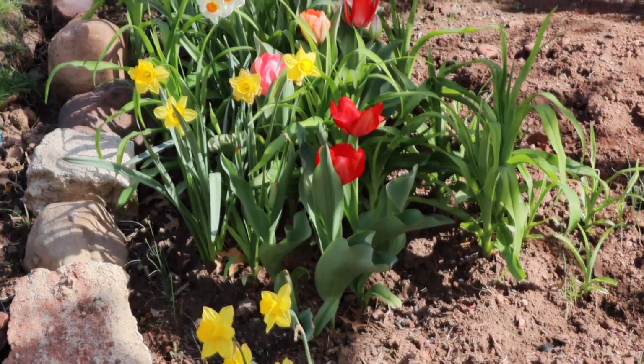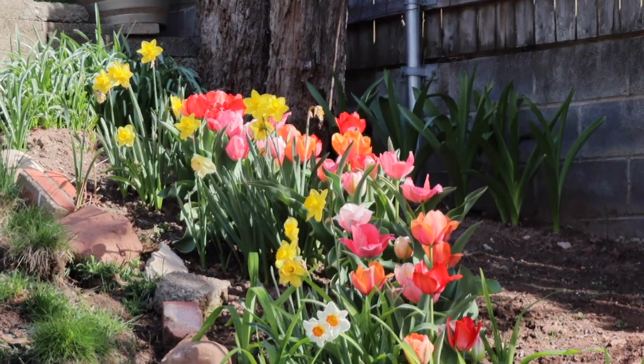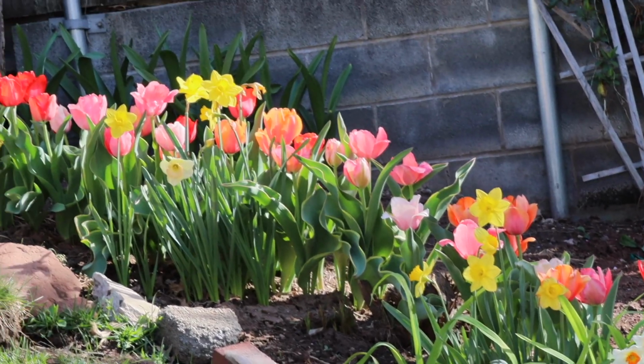And I have to say, so far, I'm really, really loving the way that it's turning out. I mean, it does look very sparse. The soil is not the best yet. It's dealing with a whole bunch of things, but let's not focus on that. Let's focus on what is to come. And I think this space is going to be beautiful.